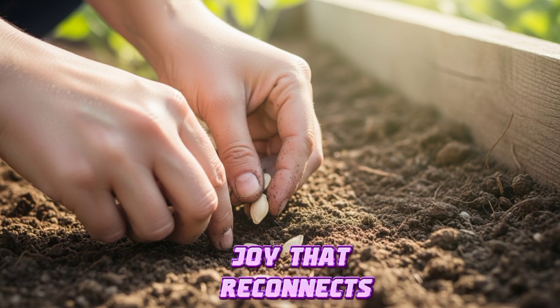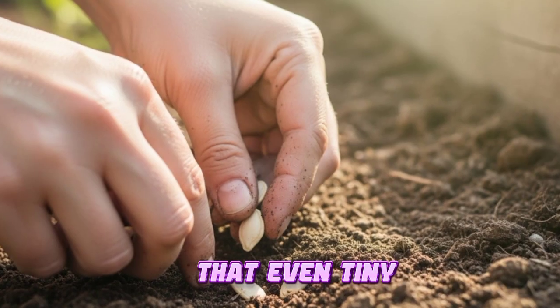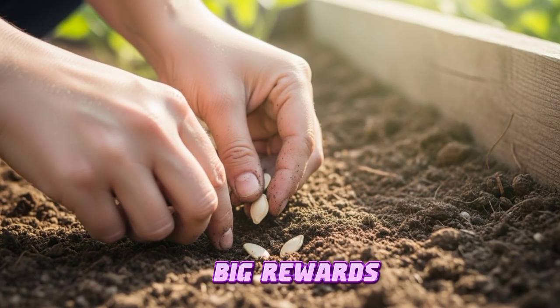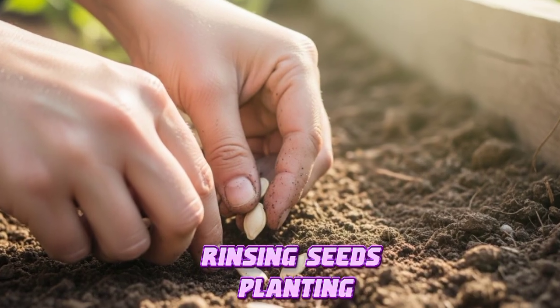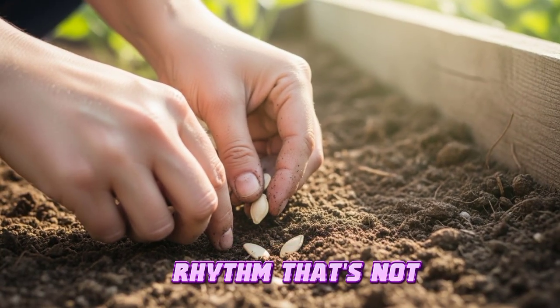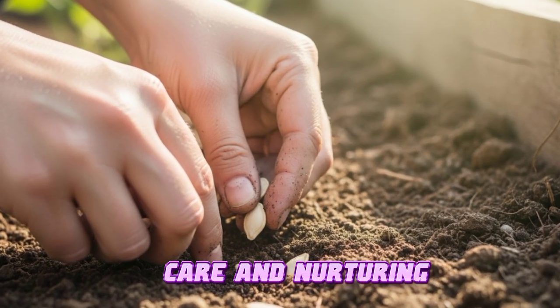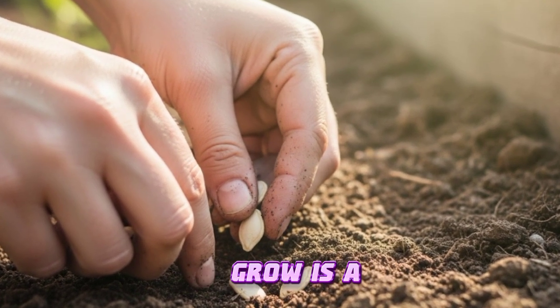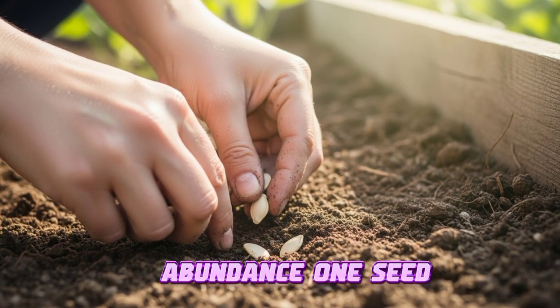Watching the seeds sprout, grow, and eventually produce food you can enjoy is a small joy that reconnects you with nature, gives you a sense of accomplishment, and reminds you that even tiny efforts can yield big rewards. By taking it slow and enjoying each step, rinsing seeds, planting, watering, and harvesting, you create a rhythm that's not just about gardening, but about patience, care, and nurturing life. Each pumpkin you grow is a reminder that with a little guidance, anyone can create abundance, one seed at a time.